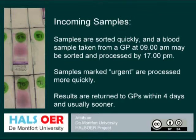There are two things in there. One is obviously trying to eliminate any urgent patients. The other thing is, the longer that we keep the samples, the more they deteriorate. So as a biomedical scientist, your objective is to try and get the work out. Obviously, the more work is left over, the more work you'll have for the following day as well.